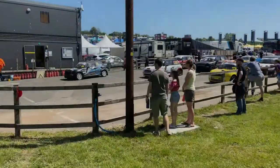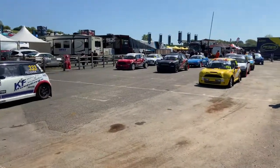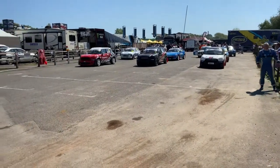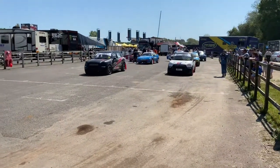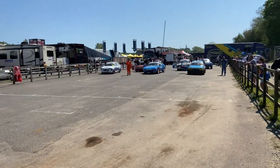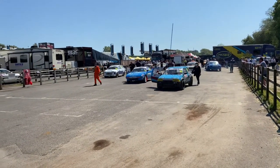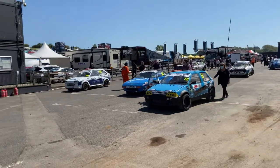So let's go down into the paddock. There's some more BMW Minis, but I see a couple of old classics. There's a Ford Fiesta there, a Toyota MR2. I think I saw an Escort. Yeah, look, there's a Ford Escort. Saving petrol pounds. Oh no, this is for the next race. So there's another Mini race that we just saw going out, the 4x4 Minis. This one might be worth watching.